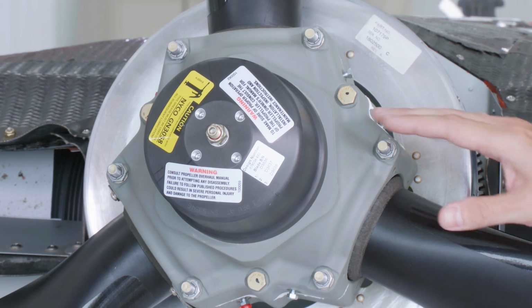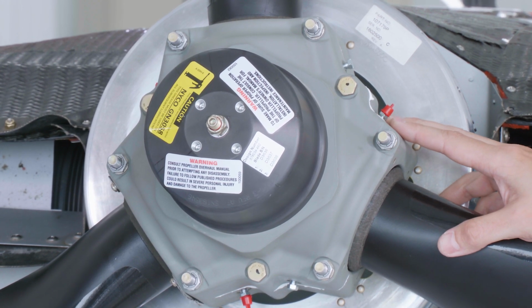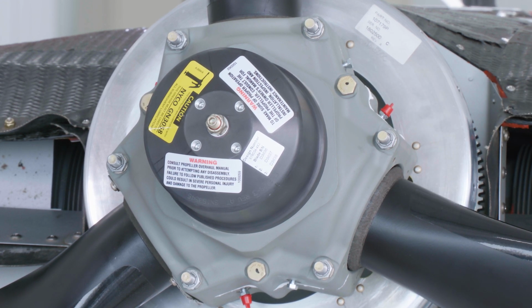While we have the spinner off, we can also look at the hardware itself. We're looking for any cracks that may be propagating from any of the nuts or bolts, corrosion on the hardware, and also if anything's missing or loose.